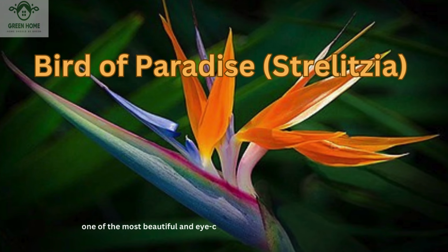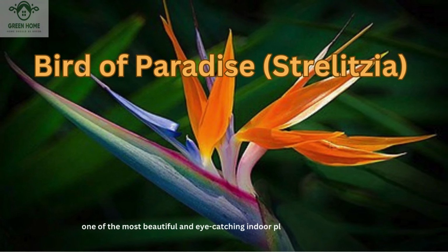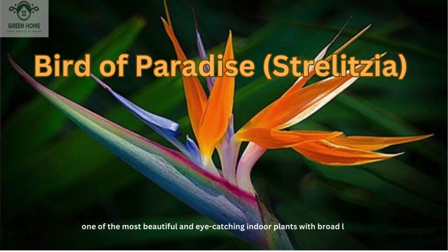2. Bird of Paradise, Strelitzia, one of the most beautiful and eye-catching indoor plants with broad leaves.